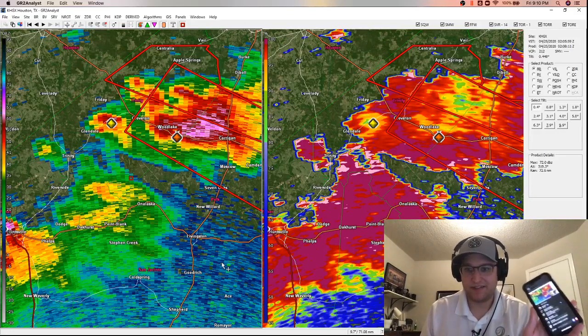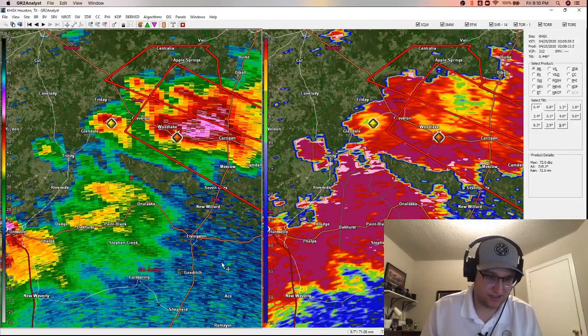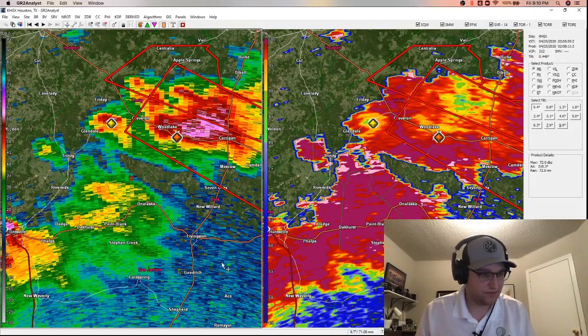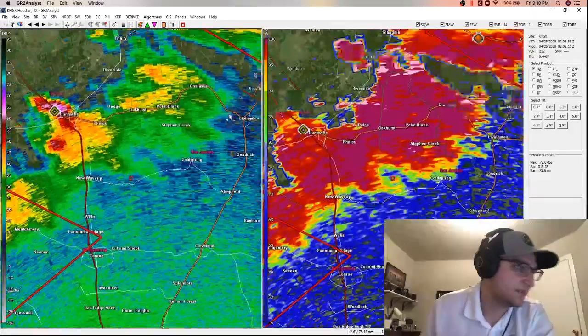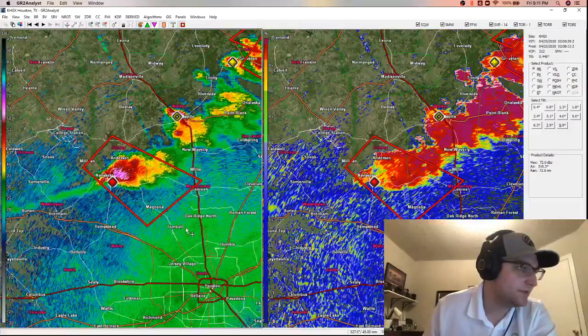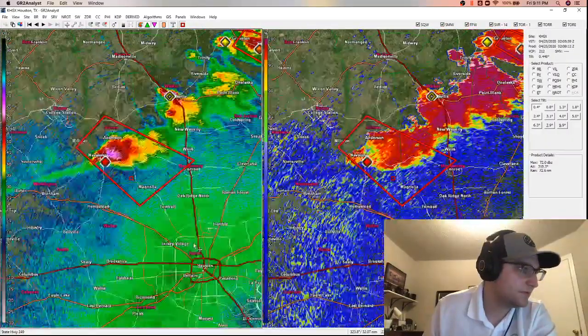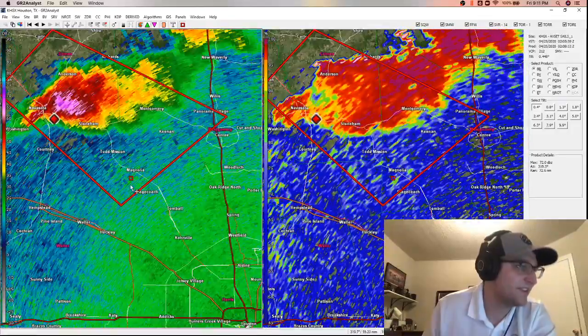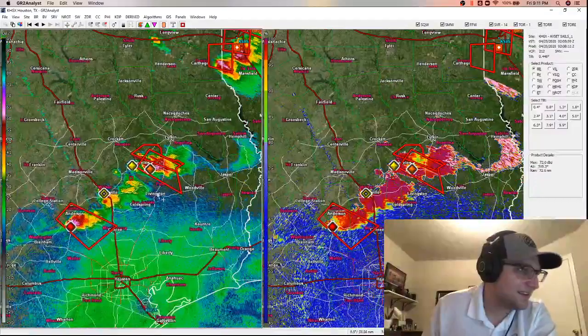Alright, well, I got the comments on my phone, so don't worry, I got you. Storm ahead towards the Woodlands, maybe? Yeah, Jared, that's definitely what we're talking about. It's moving towards the Woodlands. Yeah, so that's... I know that that's like up here somewhere. So, and then what else do we got?